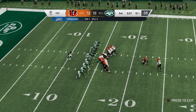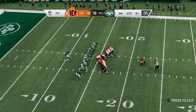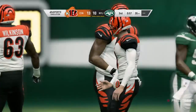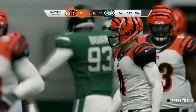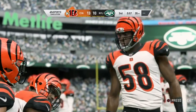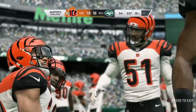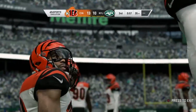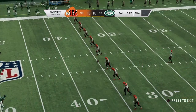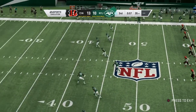Now Greg Zuerlein on for the extra point. And this one's right there, and that pushes the lead to 13-10. So the defense creating some points, not only getting the interception, but then returning it to the end zone for the pick 6. So they throw the pick 6. They'll get another shot at it now as this one's in the air.